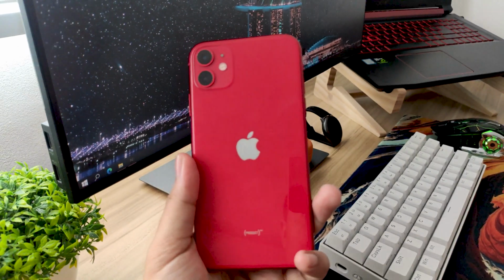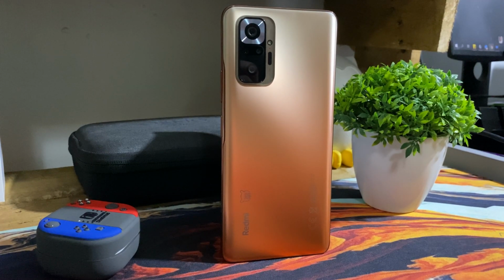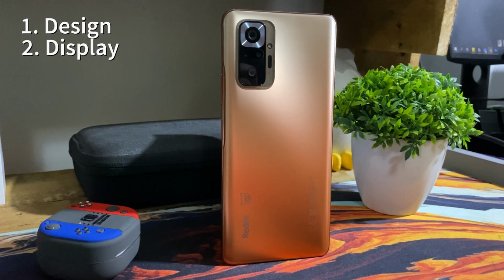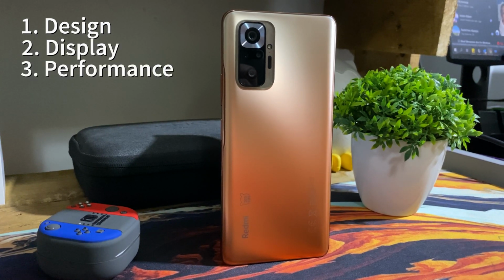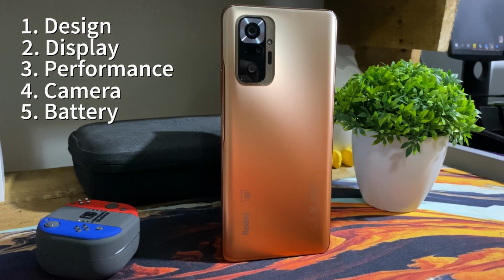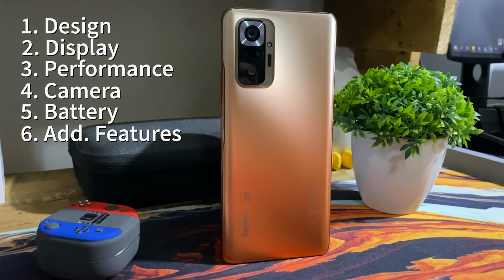So normally I have 6 categories for phone reviews that I usually use for comparison. The first one would be the design, the second would be display, the third is performance, 4 would be the camera, 5th would be the battery life, and the last one would be the additional features. So let's compare them side by side.